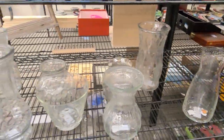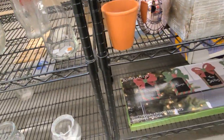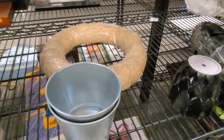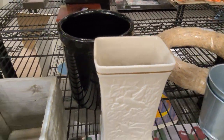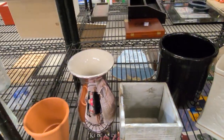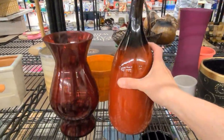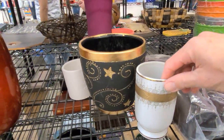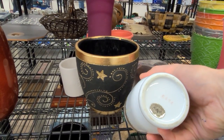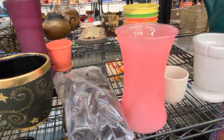We'll keep going into the colored glass, the planters. This looks like a piece of Lenox, but judging by the weight, I don't think it is. Interesting bottle. Oh, this is interesting too. It's ceramic with gold leaf. And the sticker on the bottom says Andrea, Japan. I wonder if this is an early piece of Andrea by Sadek.